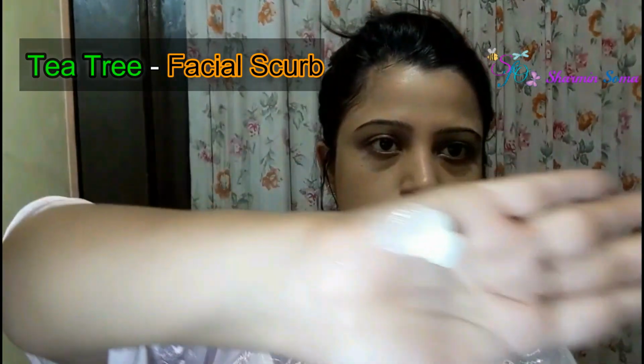The next product I am using is facial scrub. It's tea tree facial scrub. Use facial scrub 1 or 2 days in a week. You don't need to use it every day. Always use scrub on a wet face. Gently massage your face with facial scrub and massage a little bit more those areas where you have blackhead whitehead problems, like the nose area.